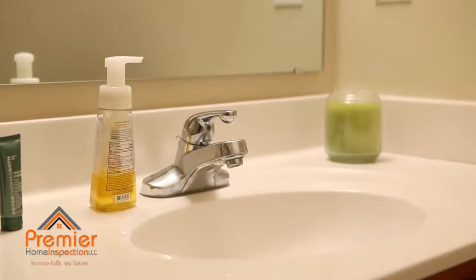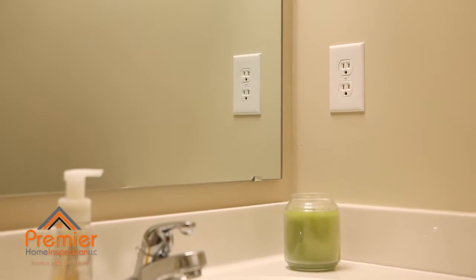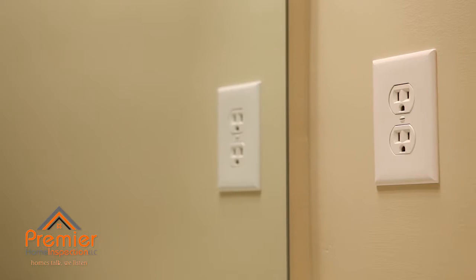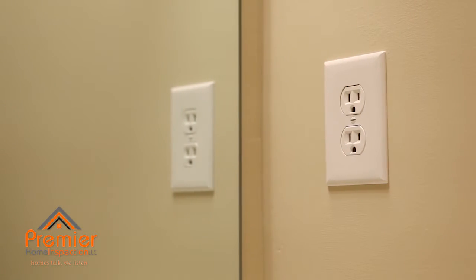with your outlet. Keep in mind that an outlet may be GFCI protected even though it does not have a test or reset button on it. Standard looking outlets can be protected by GFCI outlets in the same room or in a different room altogether. The only way to know if it is protected is to test the outlet.